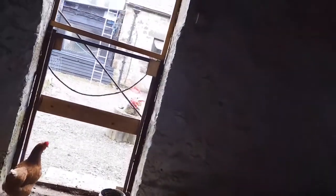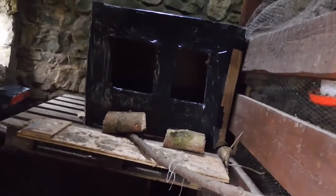Well, I was going to send for some nest boxes off eBay. 47 quid they were for a nest of five. But I thought, that's a lot of money for paying somebody for nest boxes. So I've got a big cardboard box.